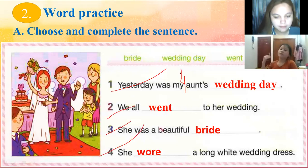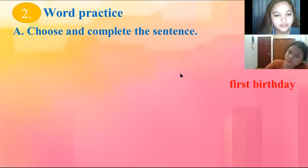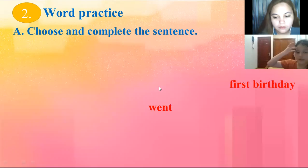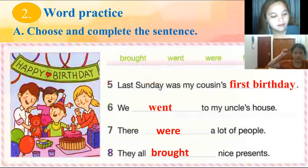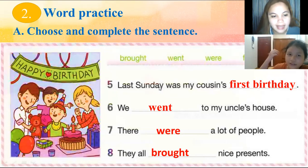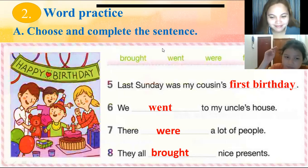Okay, next one, Anne. It says here, choose and complete the sentence. You can see now the answer. Okay, just read it. Last Sunday was my cousin's first birthday. We went to my uncle's house. There were a lot of people. They all brought nice presents.